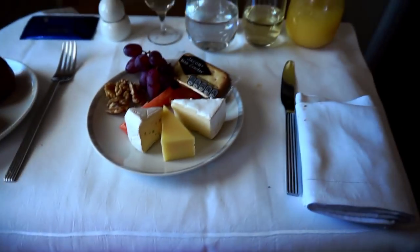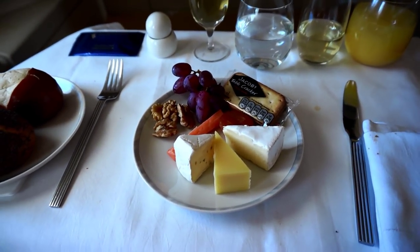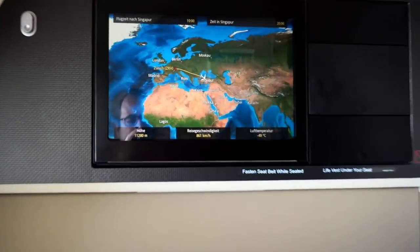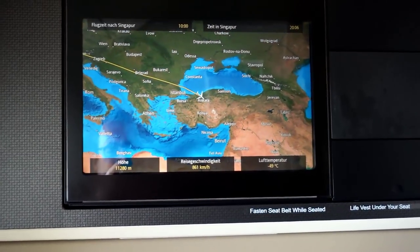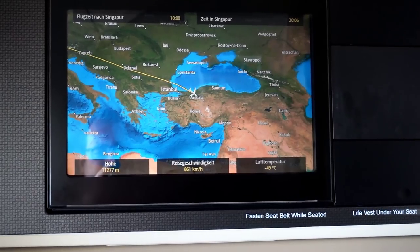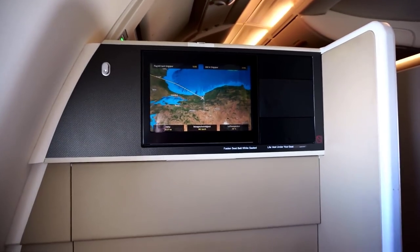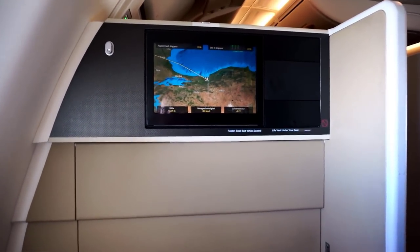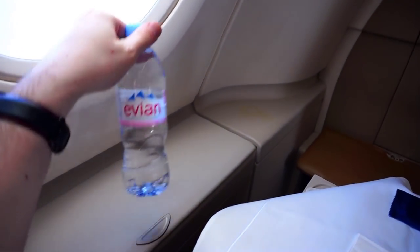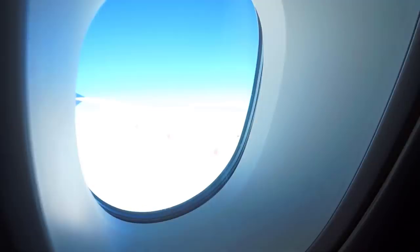So what was I saying earlier about all the food being served on Singapore Airlines? Yeah, it's a lot. So we're already flying over Turkey. It's probably been about 2.5 hours since we took off, and the meal service is still ongoing. Just waiting for dessert now. We've received a bottle of water for the rest of the flight. Good touch, I think. It's being proactive.